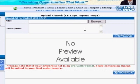The type of art that is required for printing is an EPS vector format of your art or logo. Therefore, we ask that if you are uploading your logo now, please try to be sure that it is in the correct format, otherwise our art department can convert it for you for a fee.